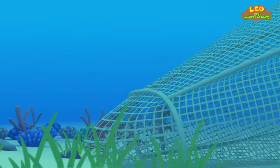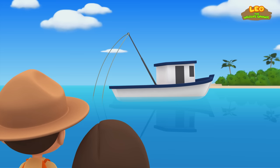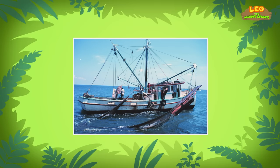The shark is caught in the net! The net must have come from that boat over there. I think it's a shrimp trawler. What's a shrimp trawler? A shrimp trawler is a fishing boat designed to catch shrimp.